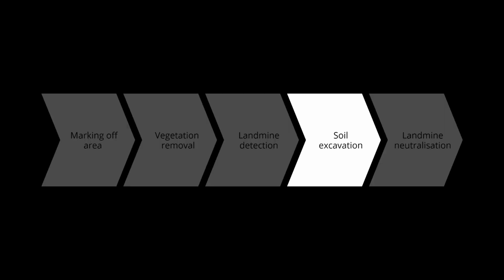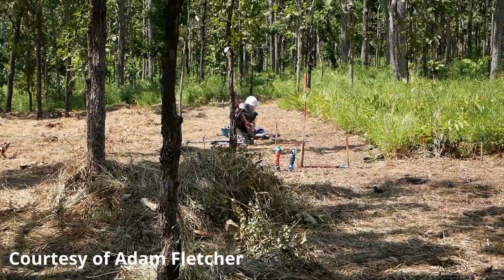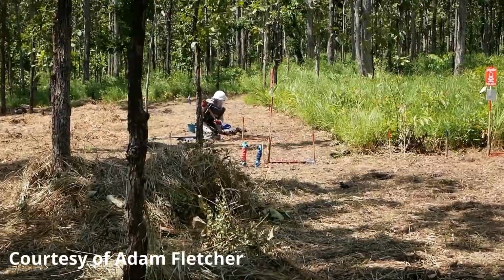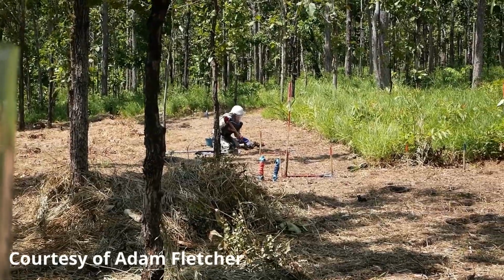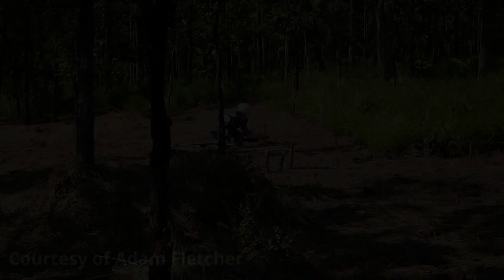The manual excavation stage poses the greatest threat to safety, and it accounts for 45.5% of accidents in the demining process, as the deminer is in constant close proximity to the landmine, which may be activated due to a minor lapse in judgment or deviation from operating procedures. This project considers how to automate this process, making it both safer and faster.